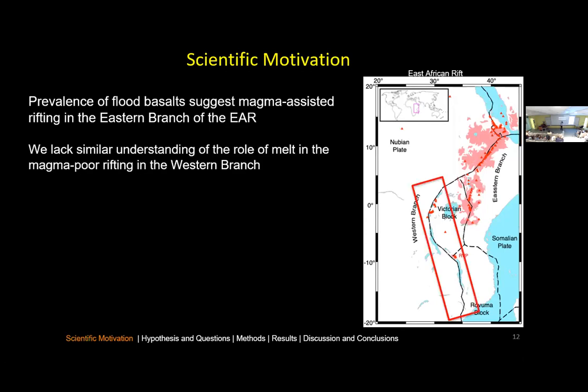However, the western branch is magma poor. We see very sparse volcanic centers. And the southernmost one there is the Rungwe volcanic province, where this study is focused. So this study is focused on better understanding the role of melt in rifting. There's a need to investigate deep melt generation. So we focus on the Rungwe volcanic province.